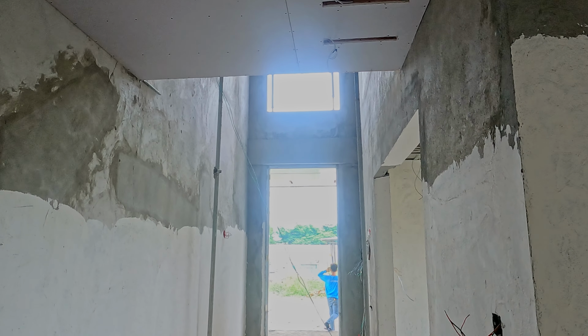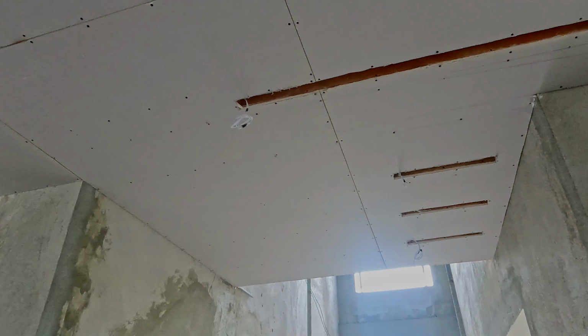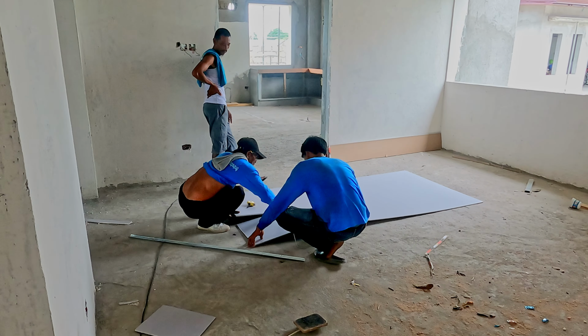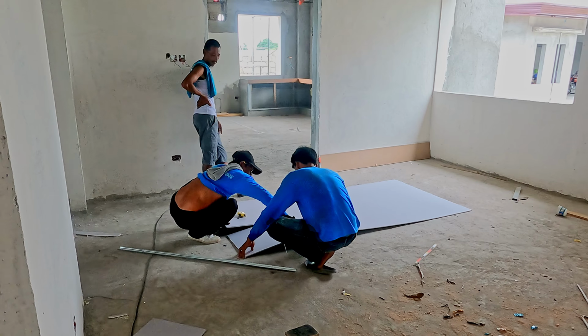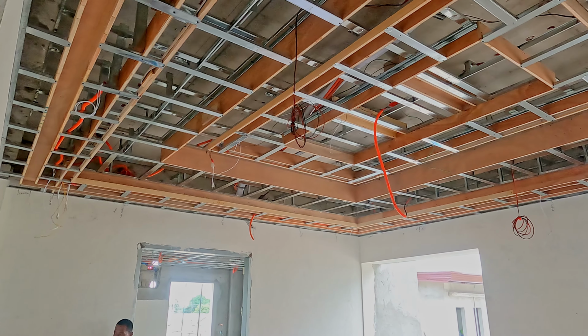Coming in from the front door, where there's a double height ceiling, we now have the gypsum board in place to where I am, right at the bottom of the stairs, all the way down to the end. New Rico and Marvin are working on gypsum board. I believe it's the first piece they're going to be putting in here. Here is the dining room.